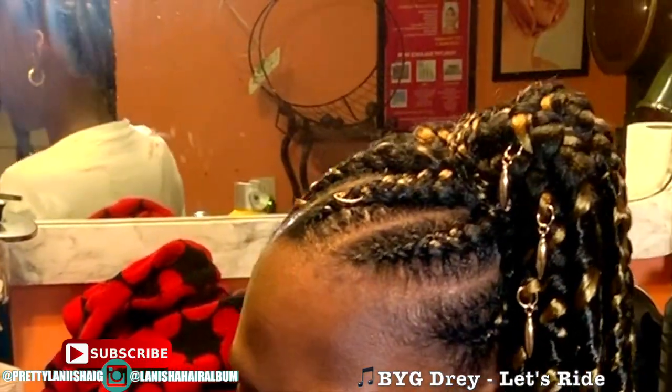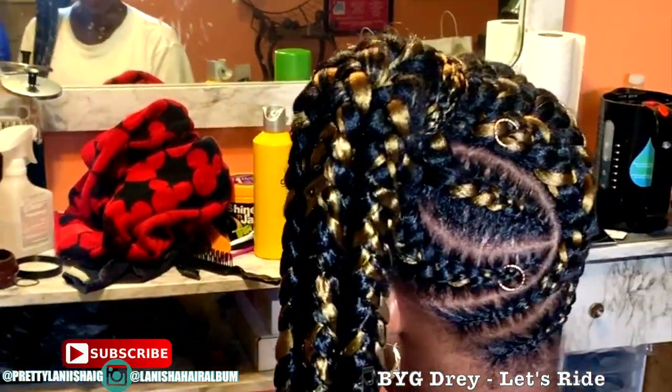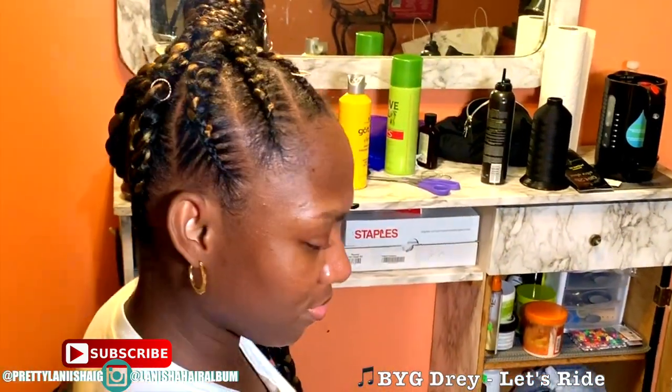One thing about it is you have to know your client and what products you're using before you put the mousse, because the mousse can revert their hair back.